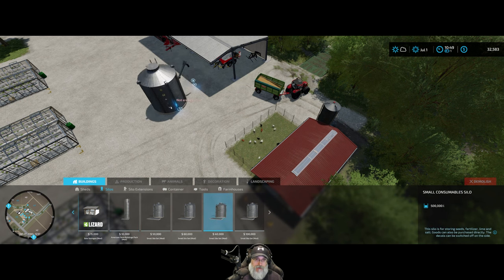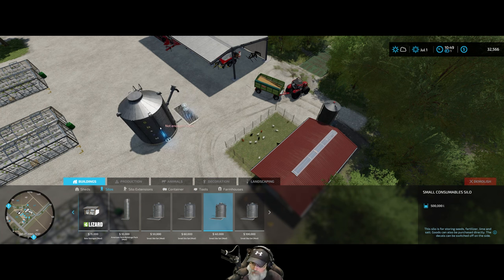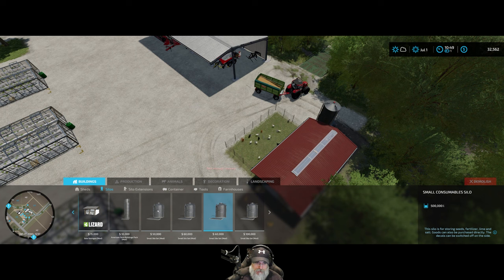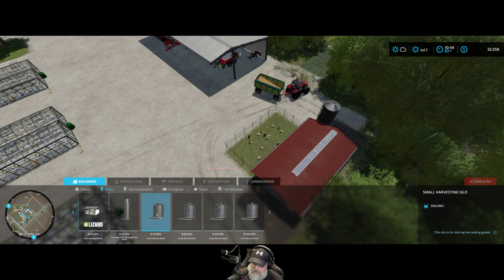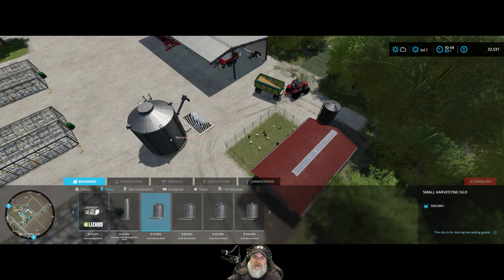However, this one, this is a 500,000 liter silo. It can store seeds, fertilizer, lime, and salt. Oh. We need one for grain. This silo is for storing harvested goods. This one is for bulk goods. That one's for consumables. This one is way too much money. Is that it? So we'd have to dump $50,000 into this. We're going to have that and then more when we're done with the contracts. We don't have it right at the moment, though.